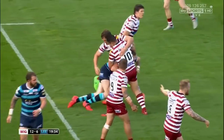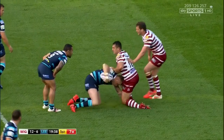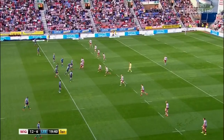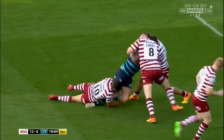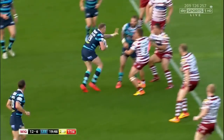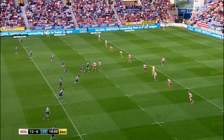Singleton ran behind Cuthbertson, the Wigan crowd appealing for a penalty for obstruction, which once upon a time might have been given. Yeah, last year, Eddie, that would have been a penalty. But it's a different Wigan outfit in defence here. No doubt about it. He utilised Cuthbertson.